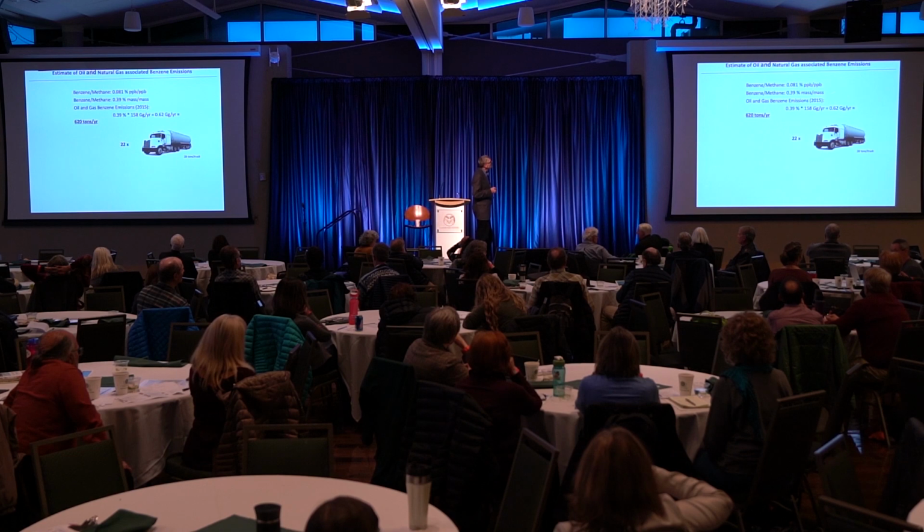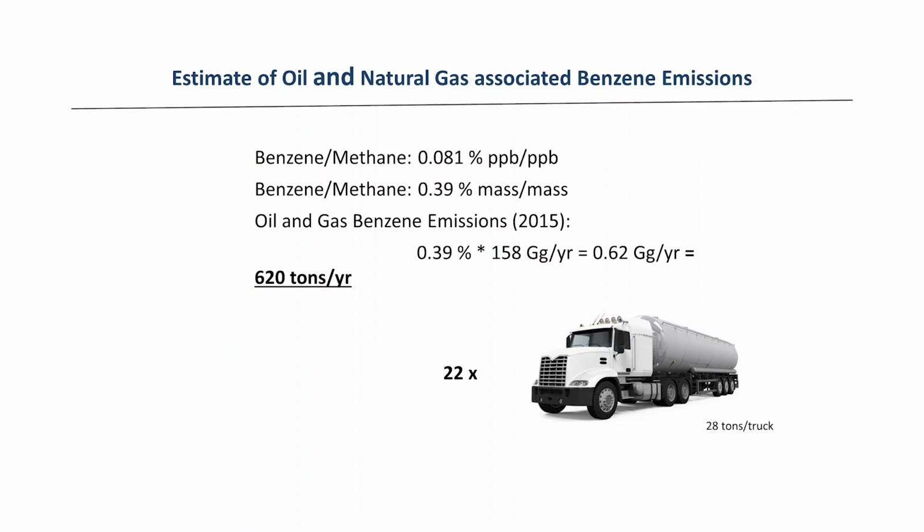Okay, I'm doing the same thing for benzene. We estimate something like 620 tons per year. So that's about 22 of these tankers filled with liquid benzene.